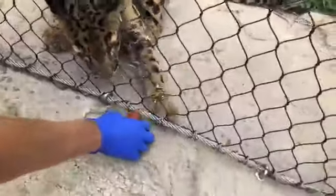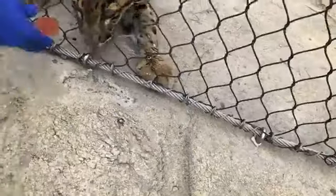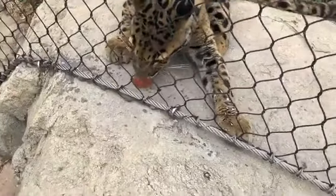So I'm going to give him a little ice treat right now. Maybe. Let's see if we can get it in there. There we go. So this is just a bloodsicle. So yeah, that's a great observation.